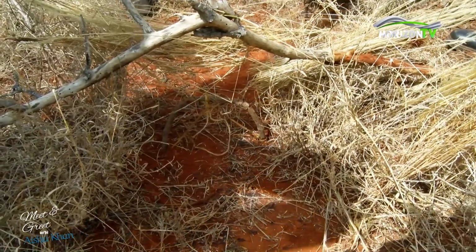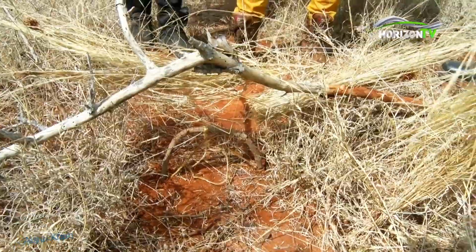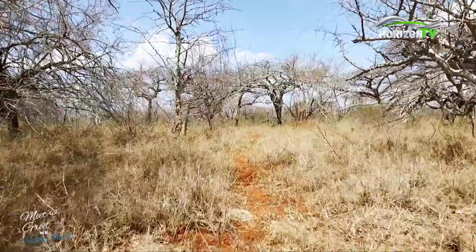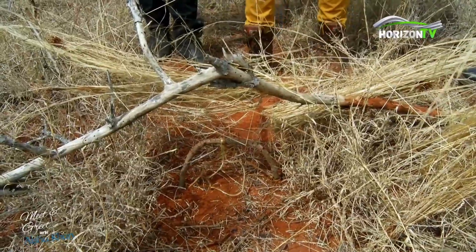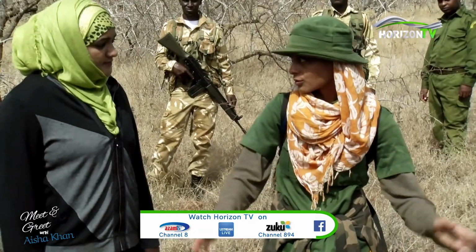So what they first do is they make sure that they find sort of a trail, like a path where the wildlife use. Wildlife don't just walk everywhere. They have certain trails that they use, and then once they've identified where they want to locate it, they'll cover the sides with thorn branches, because wildlife will avoid walking through thorns.